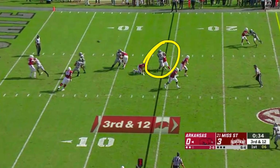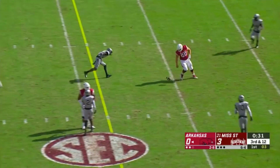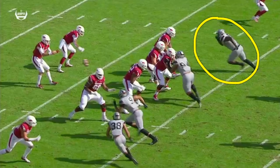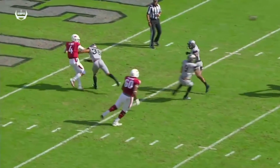Does not let the screen man get there. And because Abram is forcing the issue, they get an early throw, and that's how you blow up the screen on 3rd and 12. Real good look here of Abram off the edge, forcing the issue, and watch Chauncey Rivers, really athletic play. Chop down, hop up, tackle the screen.